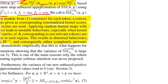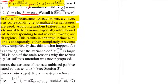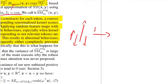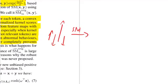So what they're saying is that when you use softmax, you always get positive values, right? So if I have a bunch of numbers, a positive number, negative number, very positive number, negative number, and I run it through a softmax, I will get out a distribution, right? Like this.